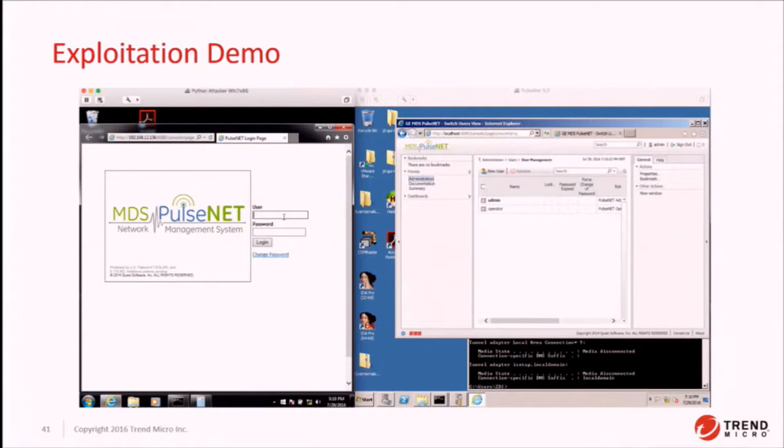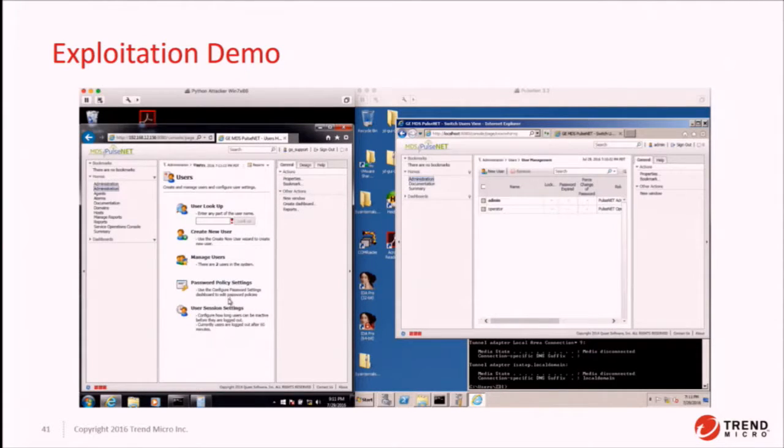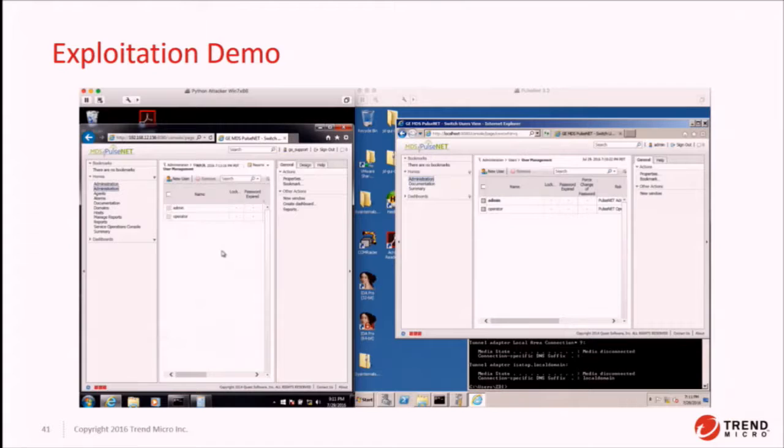And here's the demo. You can see on the right the two users that are officially there, and on the left we will log in as the user that isn't there. And what I think is really cool is that even after you log in as the user that isn't there, it tells you that that user is still not there, which is sort of slick, I think.